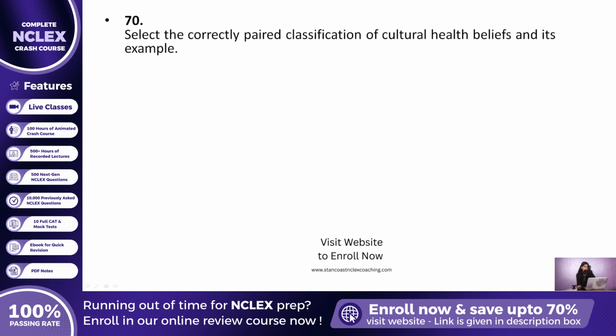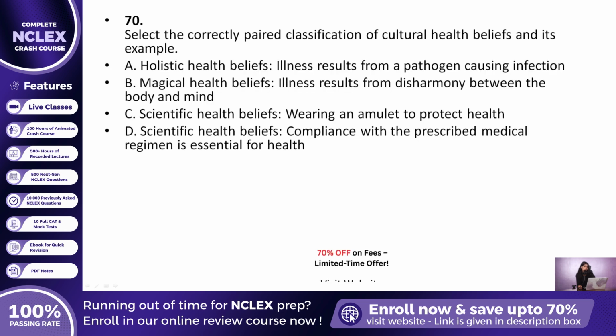Let's move to question number 70. Select the correctly paired classification of cultural health beliefs and its example. Here are the options. A. Holistic health beliefs. Illness results from a pathogen causing infection. B. Magical health beliefs. Illness results from disharmony between the body and mind. C. Scientific health beliefs. Wearing an amulet to protect health. D. Scientific health beliefs. Compliance with the prescribed medical regimen is essential for health. The correct option is D.